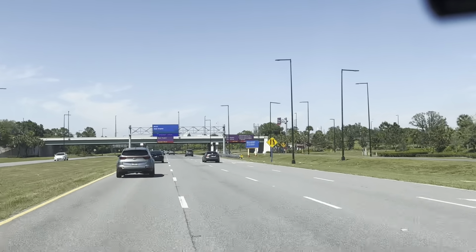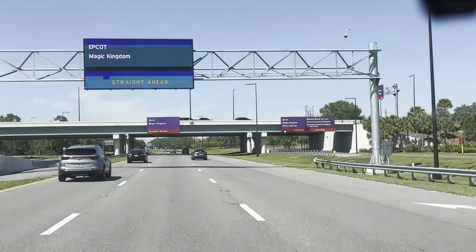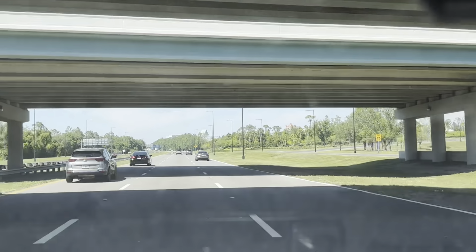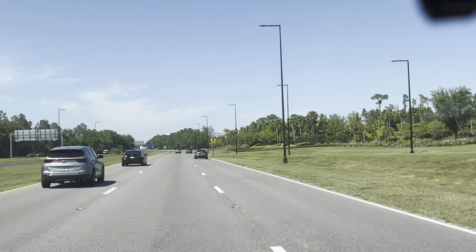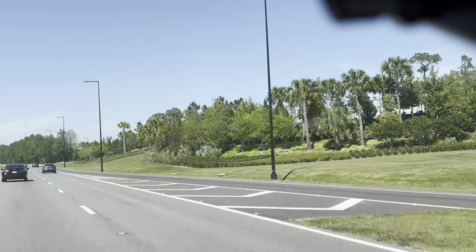So with that said, we are on World Drive. We're going to Old Key West. Old Key West is a resort kind of over near Epcot. So we're going to go off of the Epcot resort areas and head in that way. So I'm going to turn this because I can't today. And I'm going to show you something.